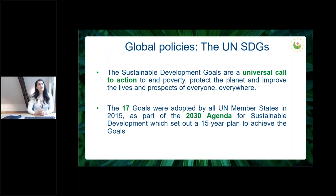Global policies. Once we know what we do and how we do it, how do we create these plans? I'd really like to go back to the environmental relevance of plant innovation from the point of view of global policies and EU policy. Obviously, when we talk about global policy, we have to mention the UN Sustainable Development Goals, which are a universal call to end poverty and enhance sustainability, and in general to modify our society so that our life on this planet is more sustainable and it can continue.